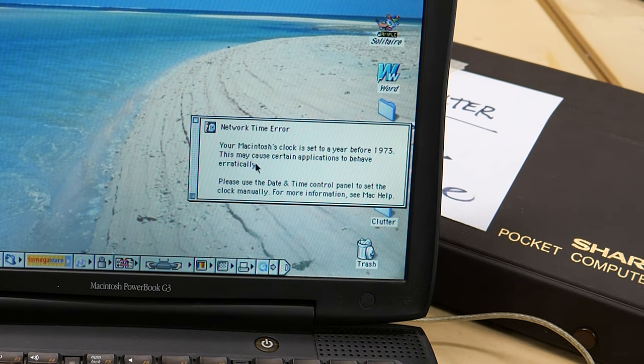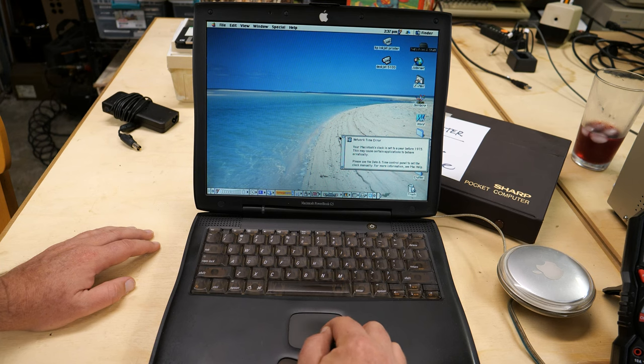This may cause certain applications to behave erratically. Please use the time and date control panel to set the clock manually. Nice. Okay, maybe I'll do that.